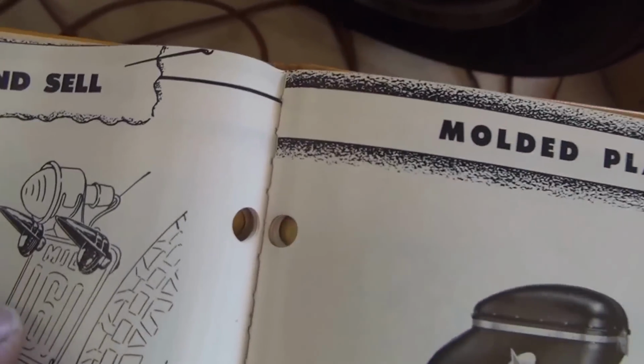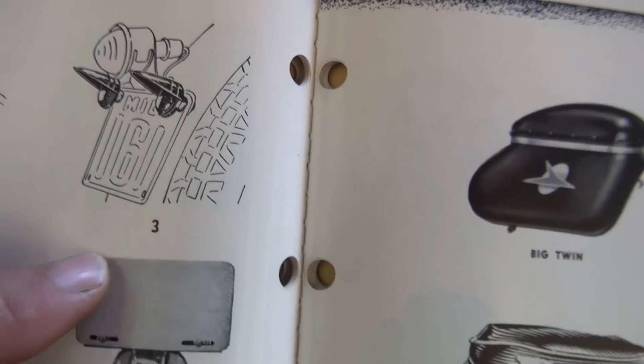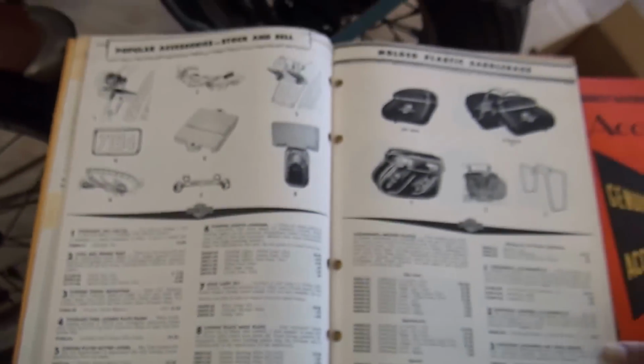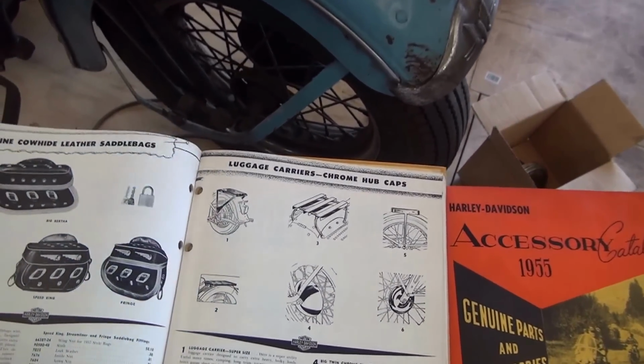These are really good. Number 3. So some of you guys recognize those from eBay. Chrome shield reflectors. They're all of $1.50. These fools are trying to sell them for $800-900 bucks. $1.50 item.